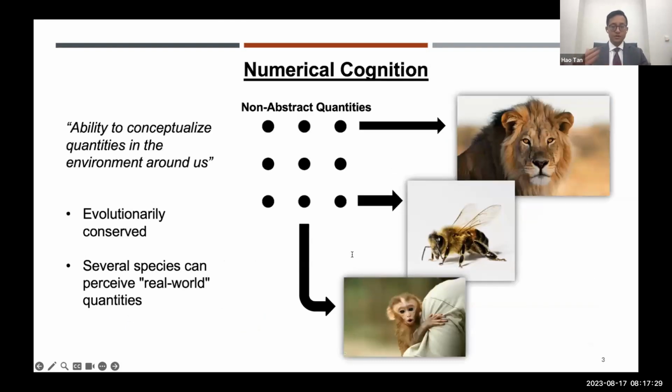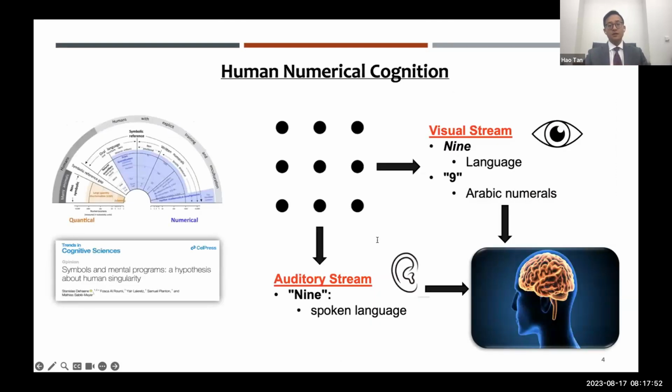So before I go further, I just want to define numerical cognition, which I think can really be boiled down to the ability to process and understand the numerosity of things around us. And this capacity isn't unique to us as humans. It's actually phylogenetically conserved across different species. Animals know when to run away when they're outnumbered, or attack when the numbers are in their favor. But what is uniquely human is this ability to represent real world quantities through symbolic representations, such as words and numbers that we can efficiently recognize and understand.